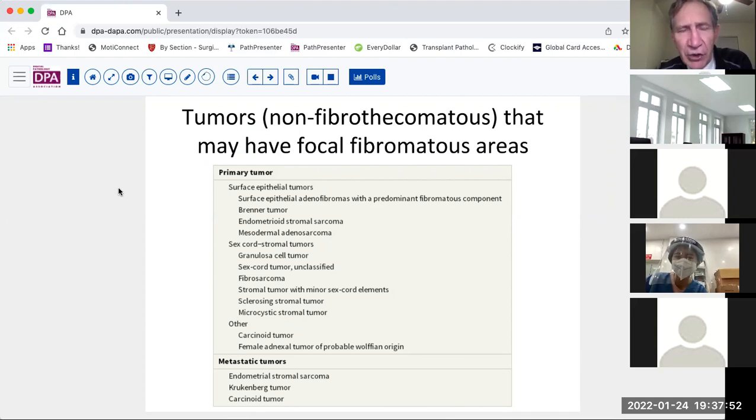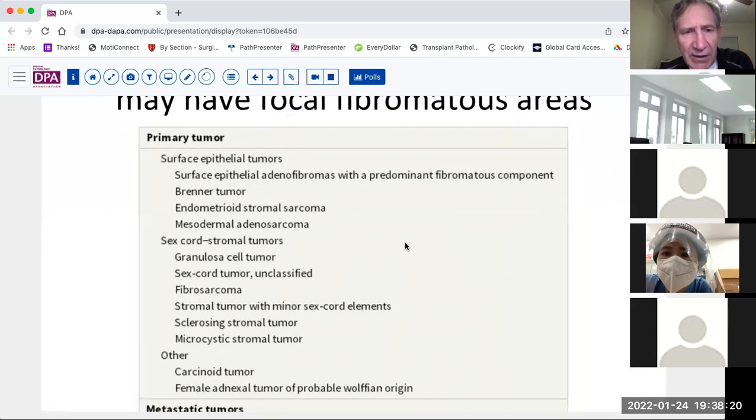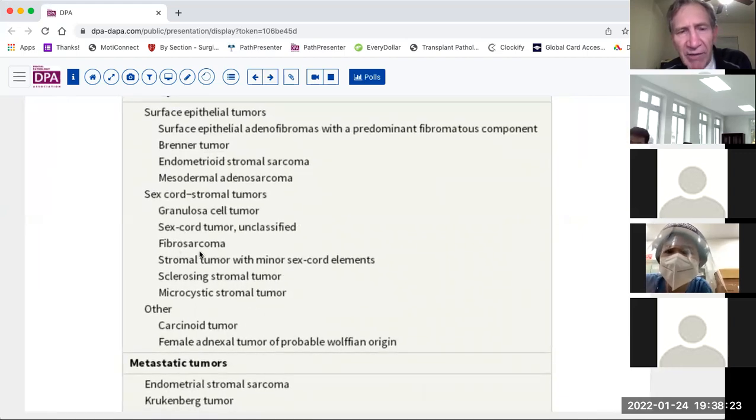Just to remember, there are a number of these other tumors that can have sort of focal fibrothecomatous type of areas. And that can include metastatic tumors like stromal sarcoma or metastatic gastric signet ring cell carcinomas. Some of the Brenner tumors can have a very fibrotic background, and if you don't look closely, you could miss the transitional type epithelium. Here, I'll magnify this a little bit. And then some of the sex cord stromal tumors like fibrosarcoma, of course, could look very much like this. And some of these other stromal tumors as well can look very much like a fibrothecoma in areas. I'll show you some examples of both these two, and you'll be able to see some of the similarities.